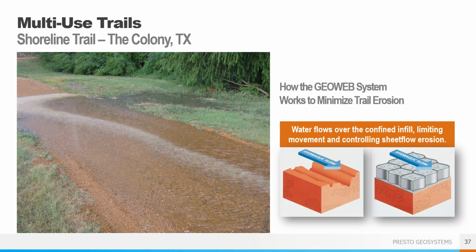When there is such a large rainfall event, the ground becomes saturated and doesn't allow water to infiltrate, giving it no choice but to stay at the surface and become sheet runoff. The GEOWEB system protects the trail surface against erosion when this happens, with the cell walls functioning as a series of check dams, keeping the infill confined within the individual cells. Then, when it is able, the water can infiltrate into the ground and the trail is still in good shape.